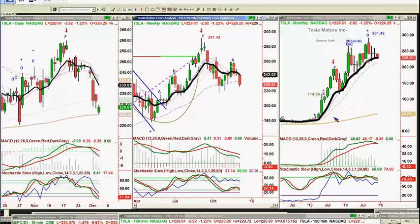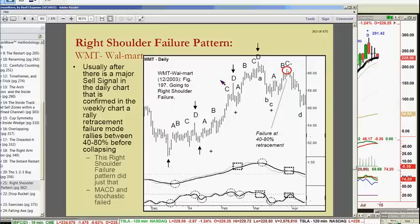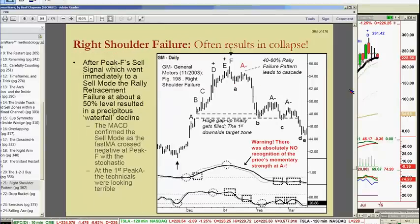There's one right there, slide 363, right shoulder failure pattern. There's a perfect one. This is exactly the pattern in 1987 that the Dow made when it had the sharp pullback from the high of 2237, I don't remember what it was, mid-August, and then it pulled back and rallied and stopped dead, with an exact unchanged level at a peak A or B in the closing price chart, and then plunged.